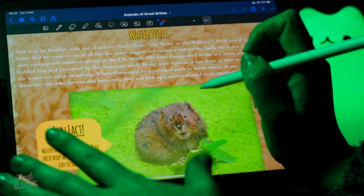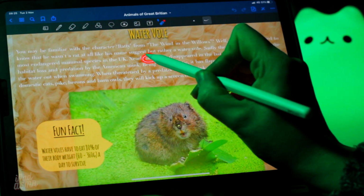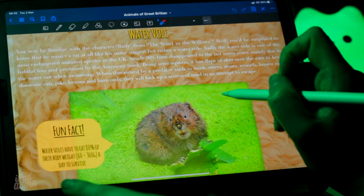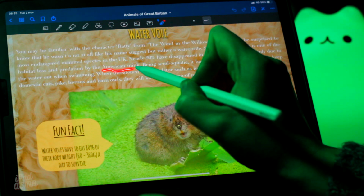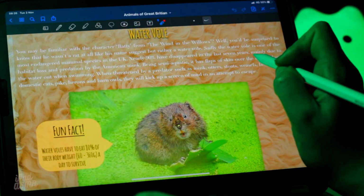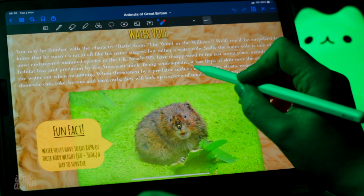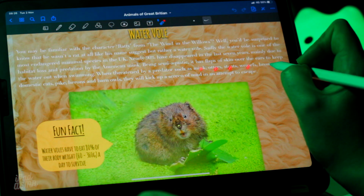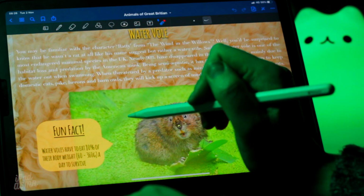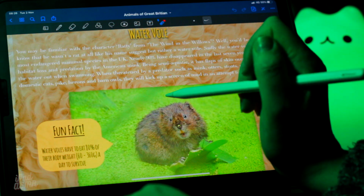But these guys are one of the most endangered mammal species in the UK. Nearly 90% have disappeared in the last 7 years, mainly due to habitat loss and basically being eaten by the American mink. They are semi-aquatic and they have flaps of skin over their ears to keep the water out when swimming. And when they're threatened by a predator, such as mink, otters, stoats, weasels, brown rats, domesticated cats, pikes, herons and barn owls, pretty much so many predators, they will actually kick up a screen of mud and attempt to escape.